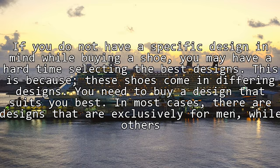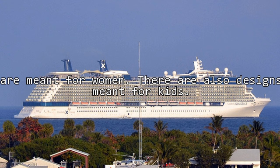If you do not have a specific design in mind while buying a shoe, you may have a hard time selecting the best designs. This is because these shoes come in differing designs. You need to buy a design that suits you best. In most cases, there are designs that are exclusively for men, while others are meant for women. There are also designs meant for kids.